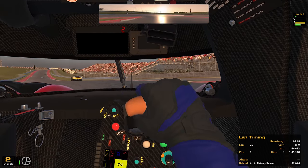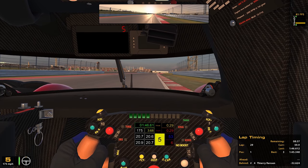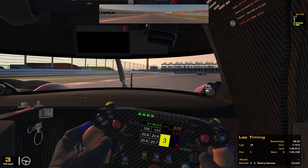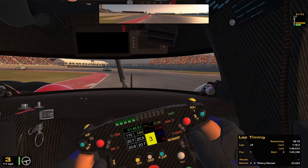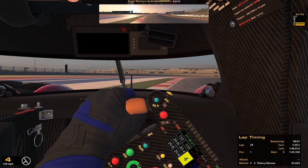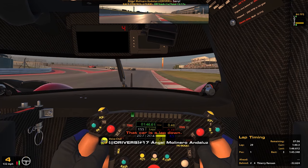How far back is the LMP1 leader from me? 13 seconds. Who is it? Hello, that car is a lap down. Clear. Sorry, I just control. That car's a lap down.